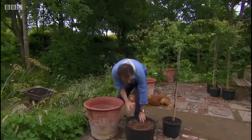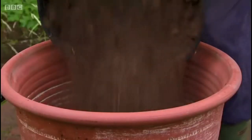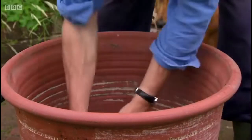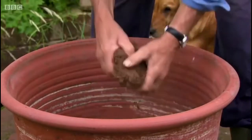I'm going to use soil, partly to give it bulk, partly to save using expensive compost, which is only accessed by the top 12 inches or so of the feeding roots, and also because hawthorn will be very happy in good Herefordshire soil.